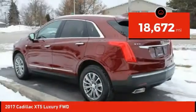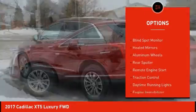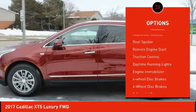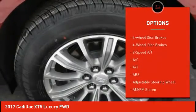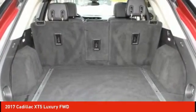Here are some of this vehicle's great options: tire pressure monitor, blind spot monitor, heated mirrors, aluminum wheels, rear spoiler, remote engine start, traction control, daytime running lights, engine immobilizer, four-wheel disc brakes.